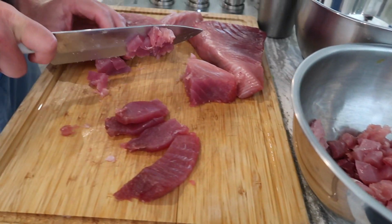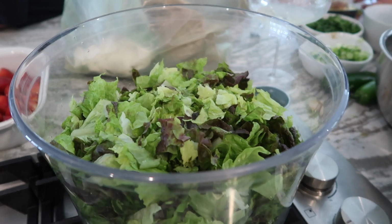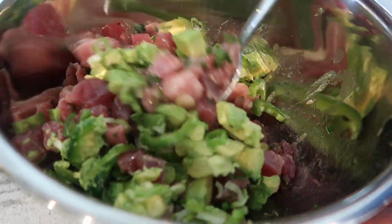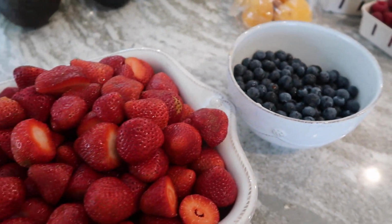This was an incredible dinner. My dad got some fresh tuna as well as crab cakes. When my dad cooks, there is just literally nothing better. And it was fun. This was a family dinner. Everyone was home. We got to enjoy it. And then for dessert, I just had some fresh berries and I think other fruits probably.